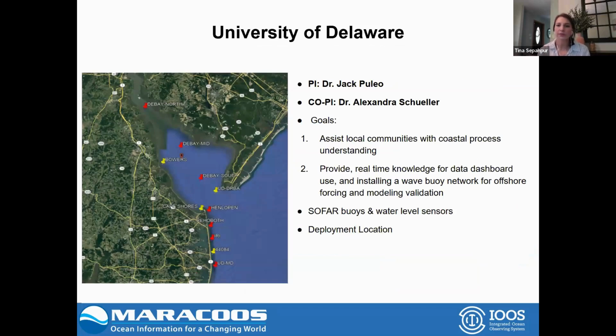So the first one is University of Delaware. This project is run by Dr. Jack Puleo and Dr. Alexander Schuler. So their goal with this project is to assess local communities with coastal process understanding and provide real-time knowledge for data dashboard use, and install a wave buoy network for offshore modeling and forecast.